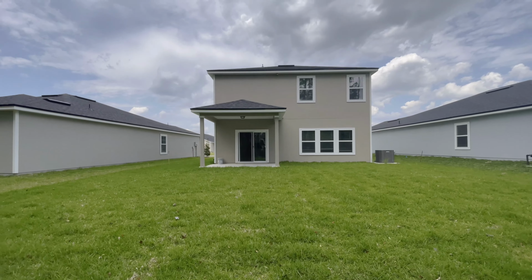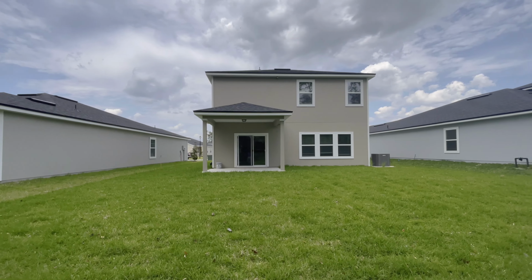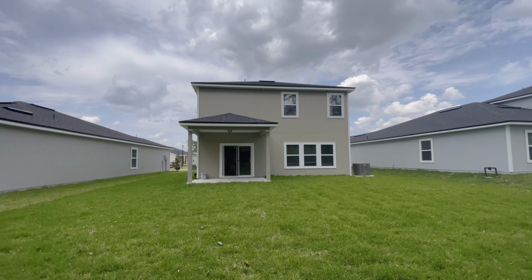But anyway, this has been our tour of this lovely two-story home on the north side of Jacksonville, Florida, guys.